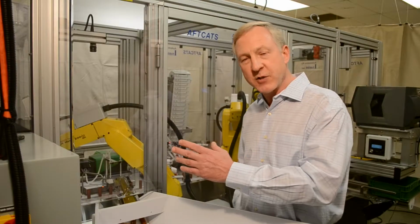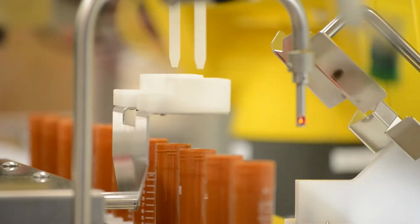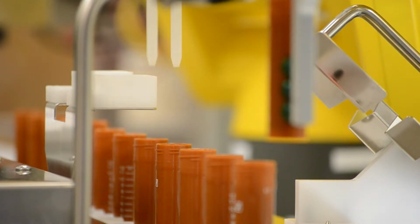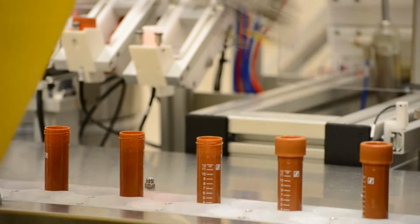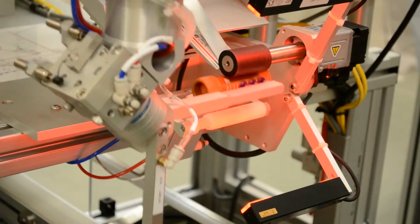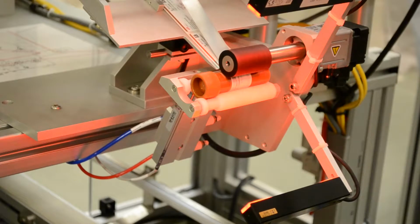The bottles then move through several different processes, including filling, tipping, capping, torquing, and lastly, we apply a label and the label is inspected.